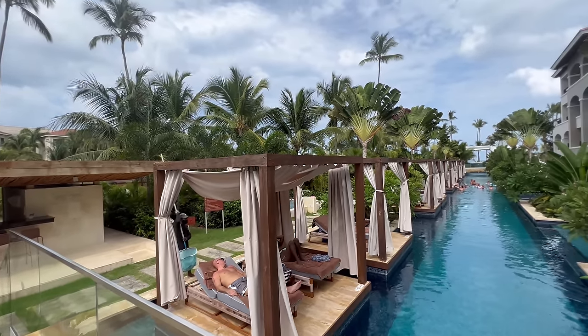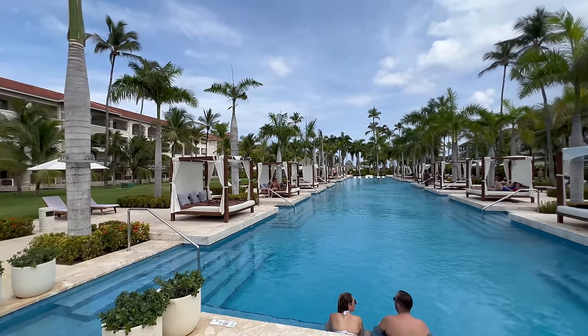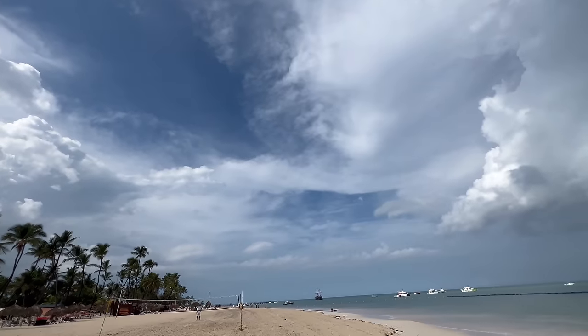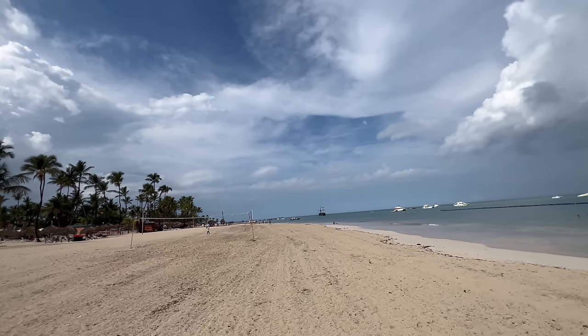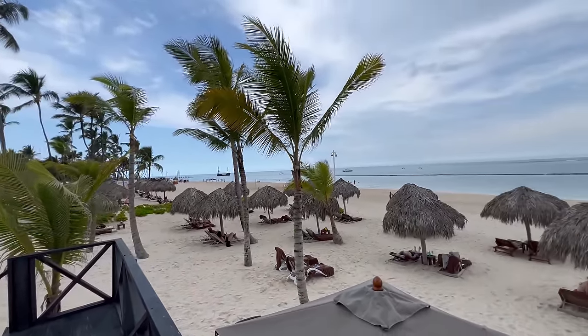So the pools were sensational and spectacular. There were 3 different ones, and you could choose one based off your mood or what you wanted from the day. The beach was marvelous. The sands were white and squishy and soft. It was one of the better beach hotels I've ever been to. There were a medley of restaurants, and the 4 main ones each had a different type of cuisine, a different type of ambiance, and a different type of experience.